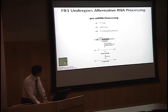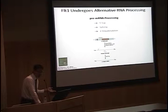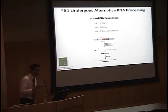The central dogma of molecular biology is that DNA makes RNA and RNA makes protein. And the DNA to RNA step actually involves multiple different processing steps. If we look at the genomic DNA, that's transcribed into a pre-mRNA that undergoes formation of a 5' cap, splicing out of introns, and 3' cleavage and polyadenylation.